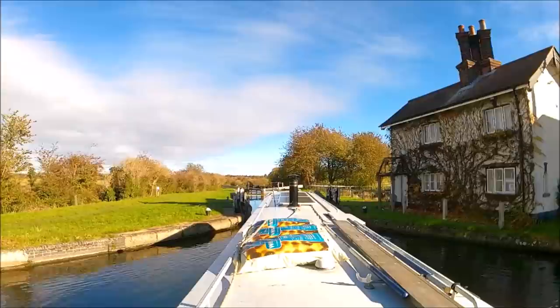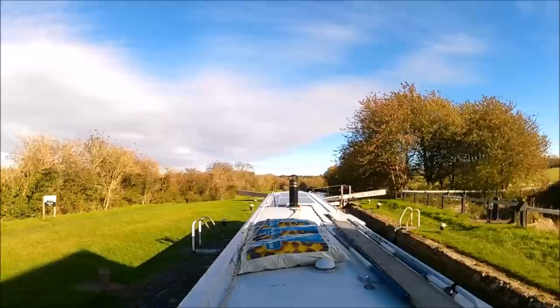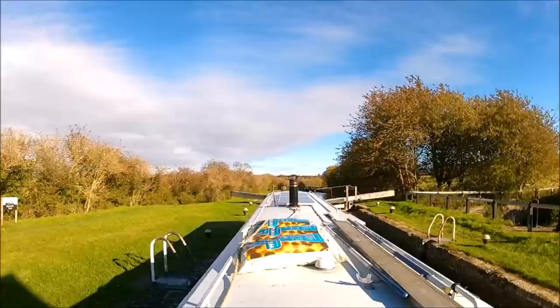When I got in this lock, I noticed something that was really sad. A deer had fallen in the lock and drowned. I won't show it because it's not a pretty sight.